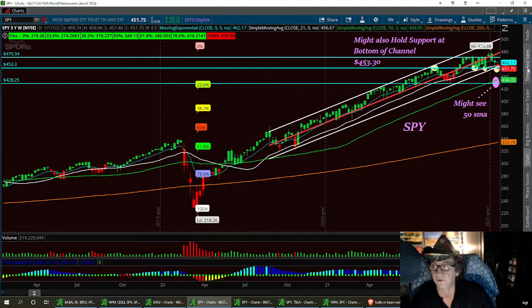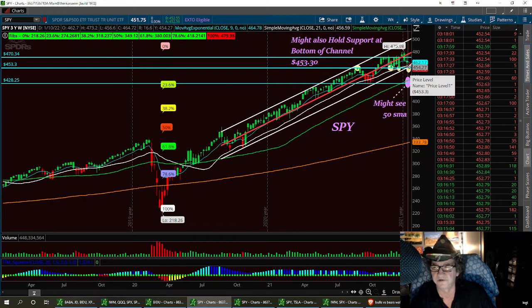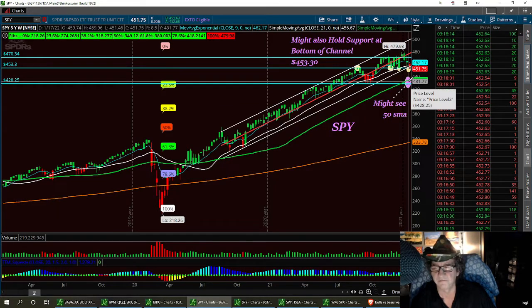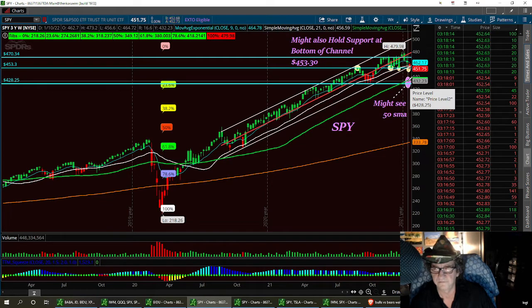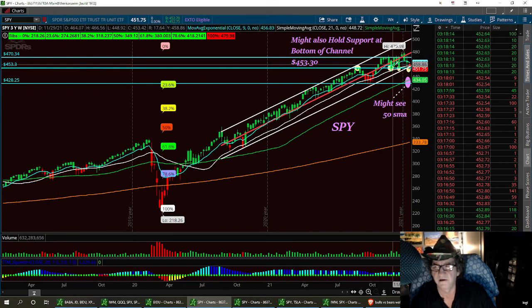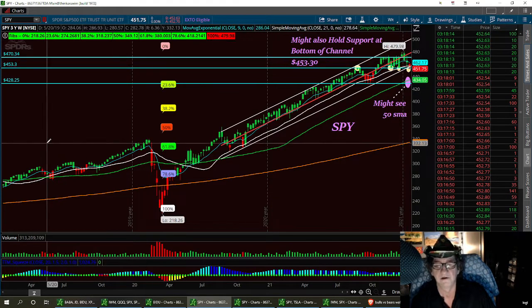So if we start to get a bullish market and the tape starts to look real good, right now we're up this morning, but we're at a critical level. Now if it fails, we could have a sharp pullback to other support levels, maybe 439 all the way down to the 50 SMA. That would be pretty bad. But if we want to keep the market bullish, we do have to break above the 453.30 today. And if we do that, we could probably run it up for a couple of days, and then be careful. The bears are definitely in control.